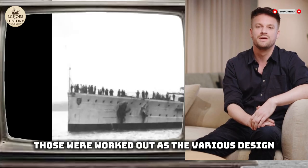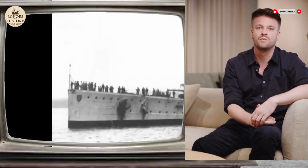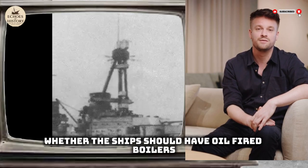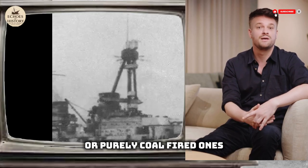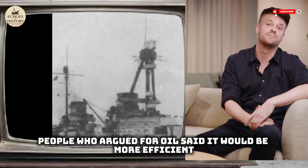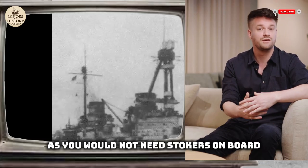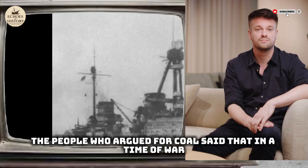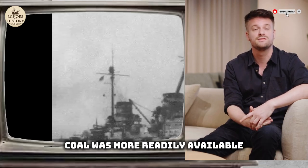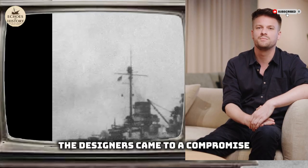One more major debate in the Navy Department continued, whether the ship should have oil-fired boilers or purely coal-fired ones. People who argued for oil said it would be more efficient and would save on manpower as you would not need stokers on board. On the other hand, the people who argued for coal said that in a time of war, coal was more readily available, and Germany wouldn't have to rely on imports. The designers came to a compromise. 8 of the single coal-fired boilers would be replaced by 4 double-ended oil-fired boilers.